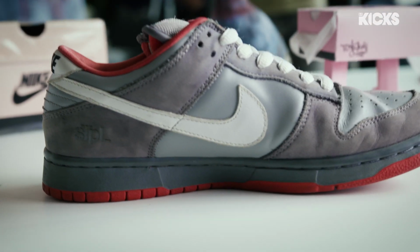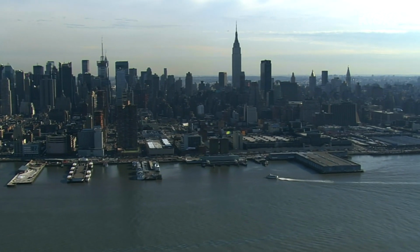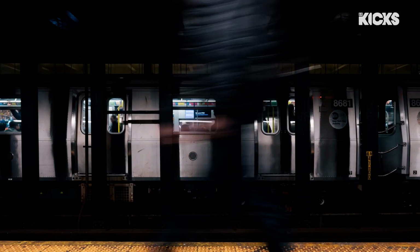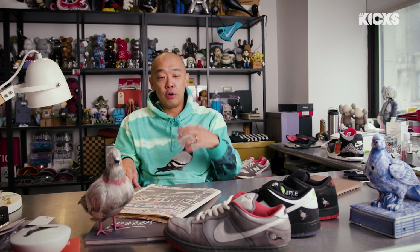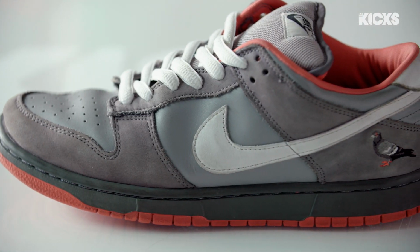We actually explored lots of different design routes for a New York City dunk. You know, we explored what an Empire State dunk would look like, what a Statue of Liberty dunk would look like, what a subway dunk would look like, right? We want to make something that is really kind of, if you know, you know. And if you're a New Yorker, you would look at it and immediately get it. But if you weren't from New York, it'd be like a head scratcher.